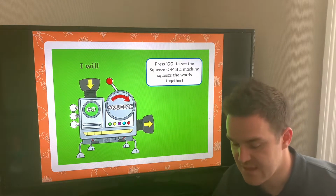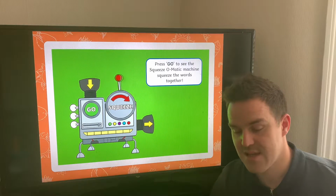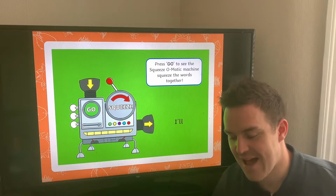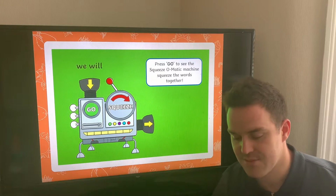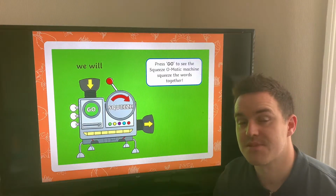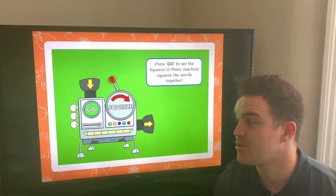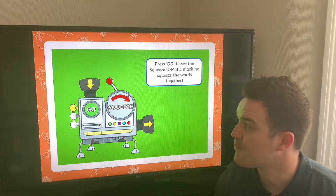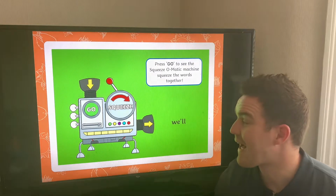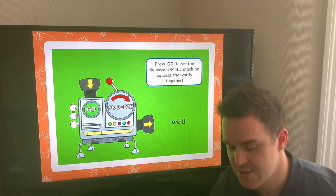So I will, as we've seen at the start, I will becomes, who can remember? Squeeze it. Out it comes. I'll. Let's see what our next one is. If I will becomes I'll, what do you think we will becomes? Let's go, squeeze it. We will's going in. It's been squeezed into one word. That apostrophe is coming out, and the apostrophe has replaced the W and the I in will. We'll. We'll be back soon.